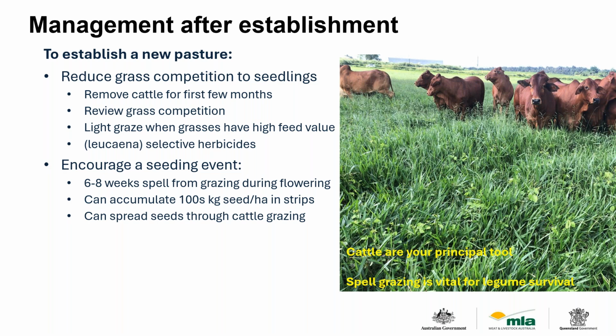And that can really overrun your pastures. It's really important to remove your cattle, obviously, for a few months while the legumes are establishing. Review your grass competition and do a light graze when grasses have high feed value, and then the cattle will tend to move towards the grasses and away from the legumes. And in leucaena, you might be thinking about putting on some selective herbicides.